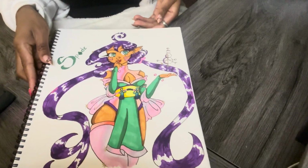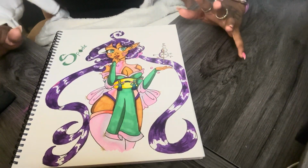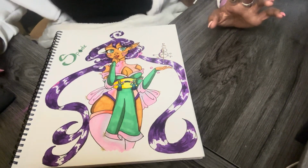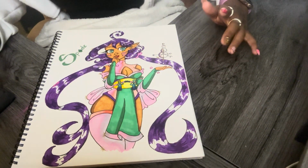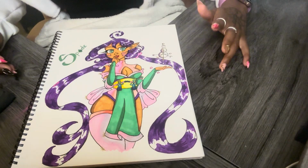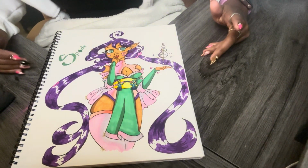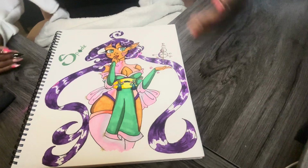this is Spade. Spade is Domino's older sister. She is a wandering mage. She travels a lot. She is extremely powerful. Most people don't know that she's extremely powerful because she definitely undersells herself. It's actually part of her humor, to the point where the only people who really know how powerful she is are her family and a couple of her friends that she ends up traveling with.